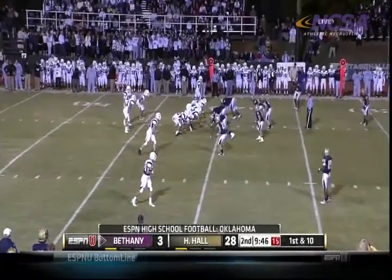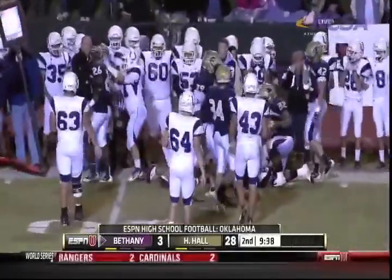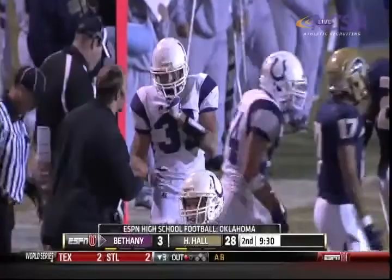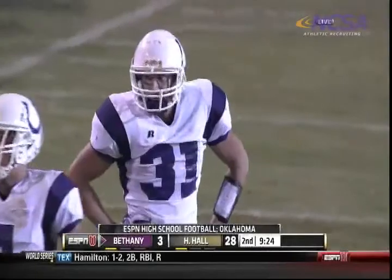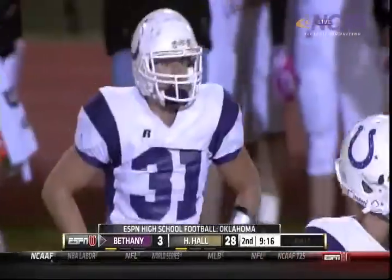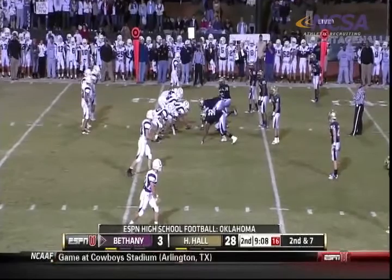1st and 10 into Heritage Hall territory. Handoff to Gilstrap. And Gilstrap lowers that shoulder, picks up some more yards. 3 yards on the play. The tackle by number 75, Marcus Wakefield, number 17, Shaden Shockley. Go ahead, Justin. I was just going to say that Brett Gilstrap, you talked about it before, starting on the offensive line last year, now as a running back. So selfless, a team player, will play anywhere and give you all he's got. Right now, he's been pretty valuable outside of the fumble on the last series. He's been a key cog for this Bethany ball club.